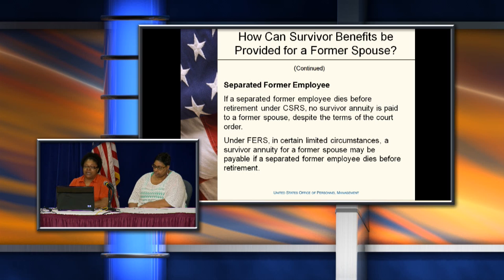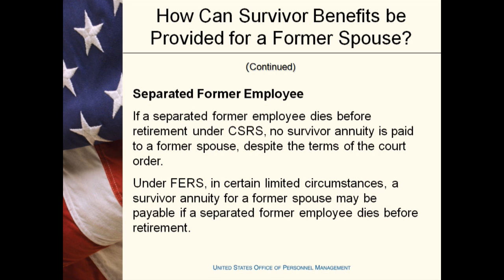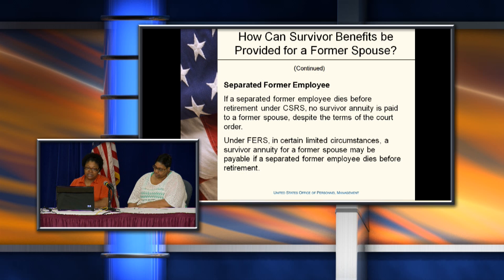If a separated former employee dies before they retire under CSRS, no survivor annuity is payable to a former spouse, even if the court orders it. Under FERS, in limited circumstances, a survivor annuity may be payable if a separated employee dies before retirement, and that's if they've had the 10 years of service. That person may be entitled to all or a portion of the survivor benefit, and like I said, the basic employee death benefit, but only if that was expressly awarded in the court order.